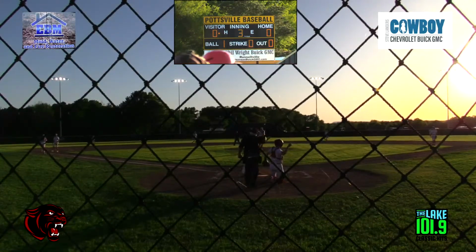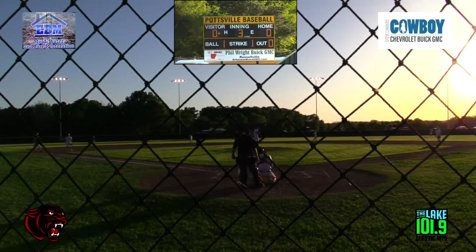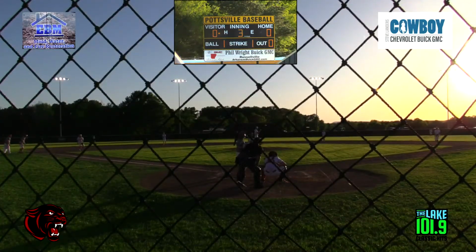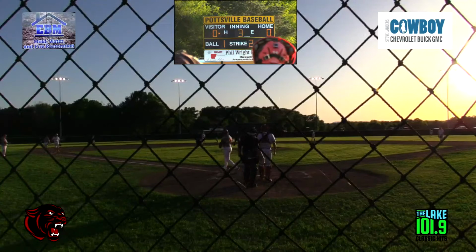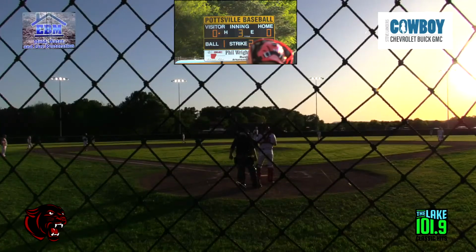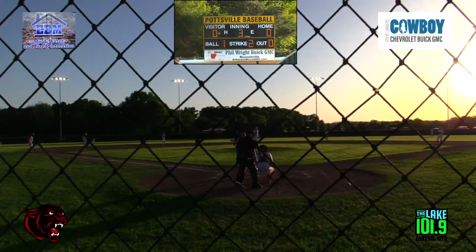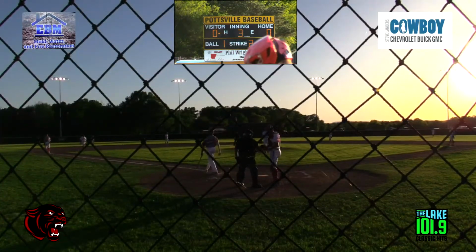Swing and a miss there from Payton. Count goes to 1-1. Swing and a miss there from Payton. Count goes to 1-2 here. Here comes the 1-2 pitch. Payton swings and fouls that one off. Stays alive here with a 1-2 count.